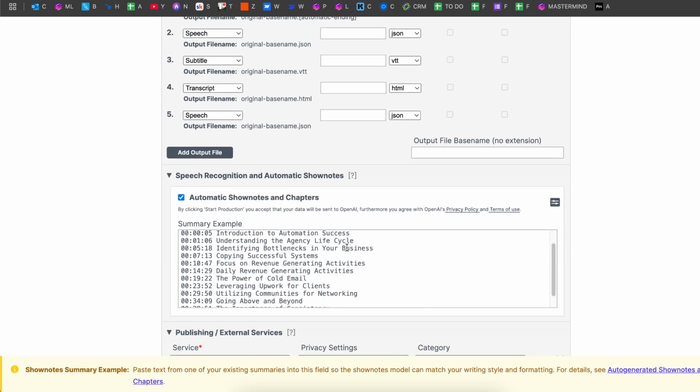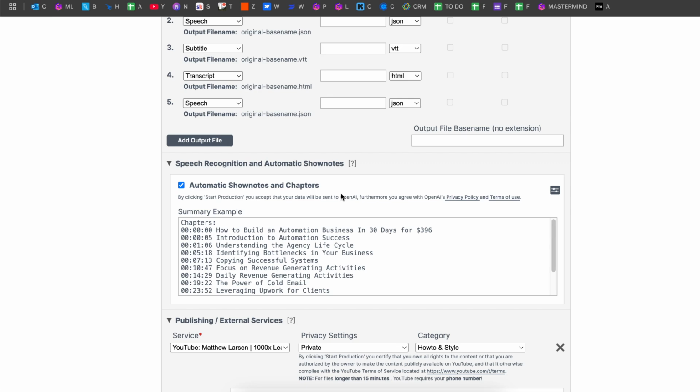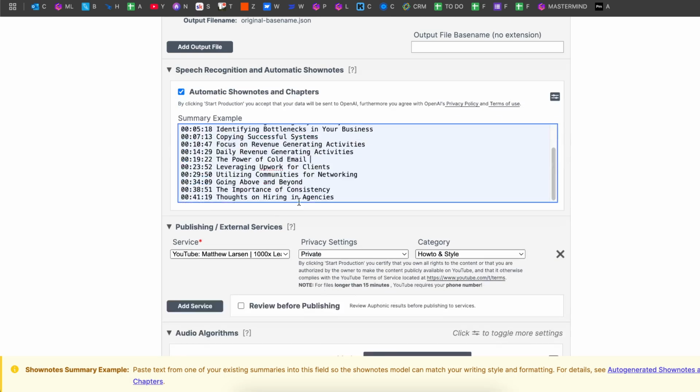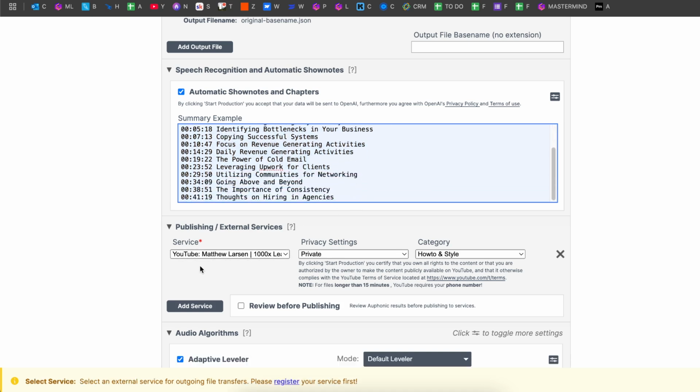We want to put an example of how we want Auphonic to make show notes and chapters for us. This is the style that I want in mine, and it's going to make chapters for us using OpenAI based on that.